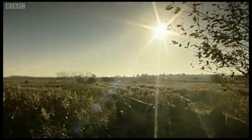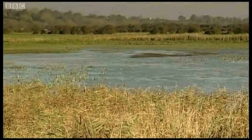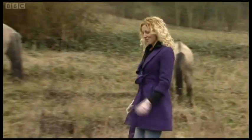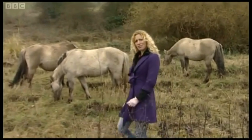They call it the Garden of England for good reason. But landscape like this doesn't stay beautiful all by itself. It needs a little help. And sometimes that help needs to come from something with 4 legs, a wispy tail and a preference for sugar lumps.